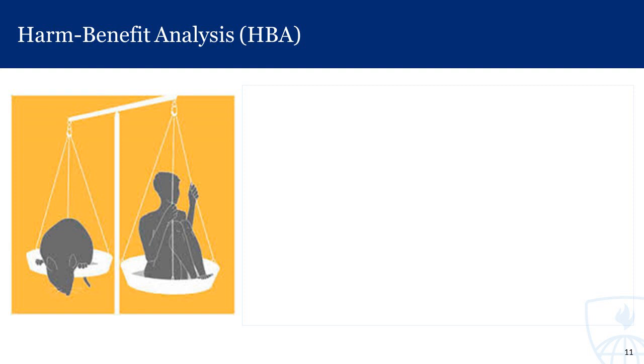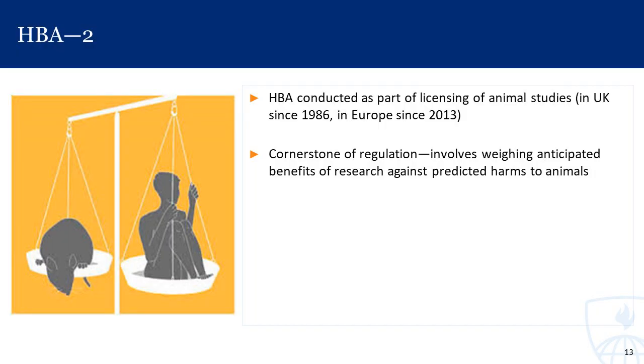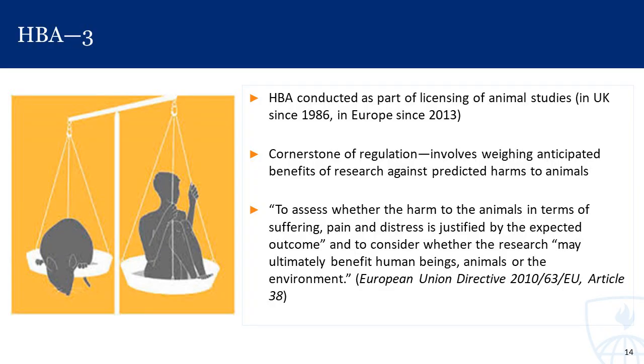The harm benefit analysis is conducted as part of the licensing of animal studies and has been done so in the UK since 1986 and in Europe since 2013. It's a key part of regulation. It involves weighing the anticipated benefits of research against the predicted harms to animals. The aim is to assess whether the harms to animals, in terms of their suffering, pain or distress, are likely to be justified by the expected outcome of that research, and to consider whether the research may benefit human beings, animals or the environment. But in this talk I'm going to just be focusing on the human benefits.